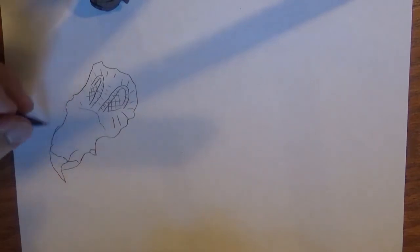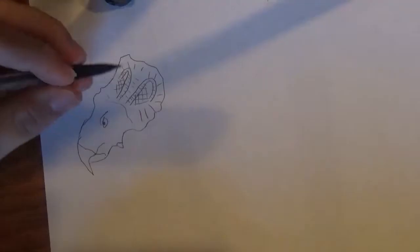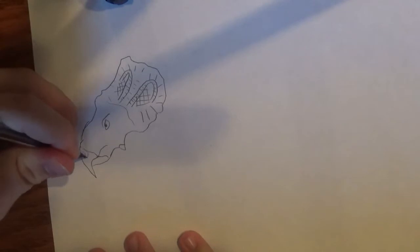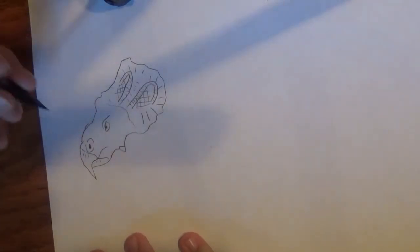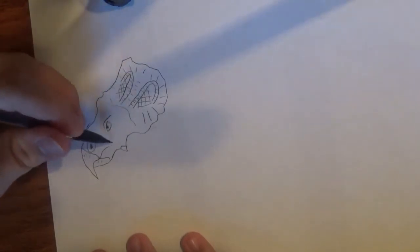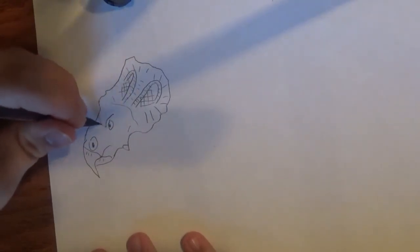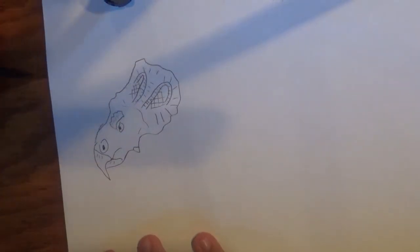Outline for the beak. Then draw the eye. Ceratopsians usually had big nostrils, so make sure you make it look rounder and wider. Just add some smaller details. Make sure you add the nasal boss right above the eye, just like that.